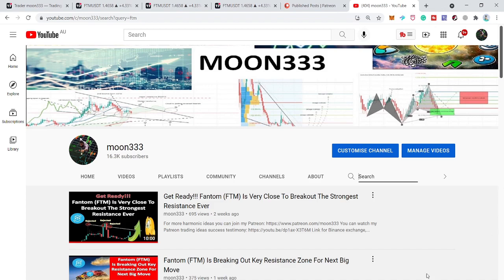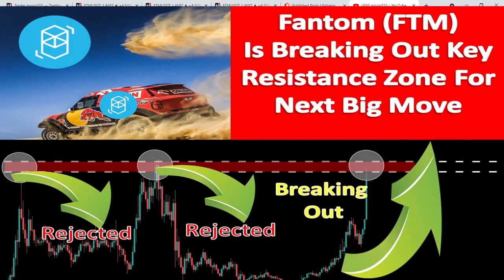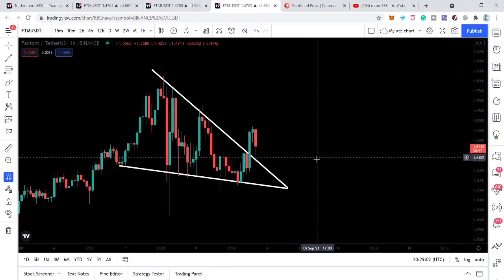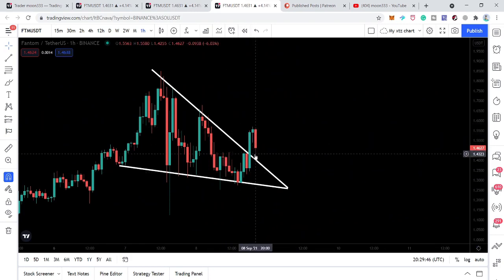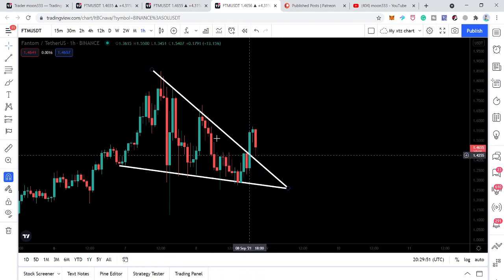In my last video, I told you that Fantom Coin is very close to a breakout of the strongest resistance in its history on the weekly time frame chart. We had several rejections, and now the price line has finally broken out of that resistance. And right now on the smaller time frame chart, the price action has broken out of another resistance, of this bearish pennant as well. In today's video, we will try to analyze whether the price line will continue its rally to the upside after this breakout, or is it a fake out.